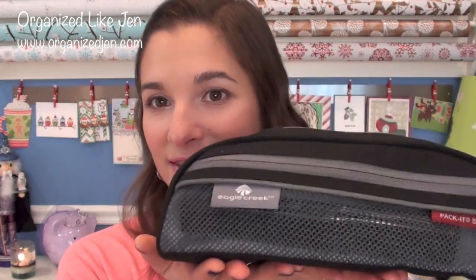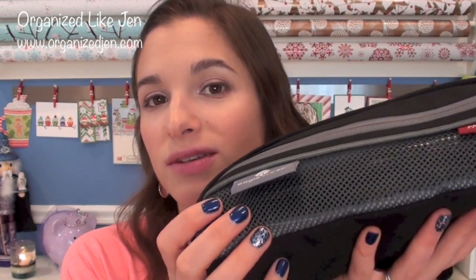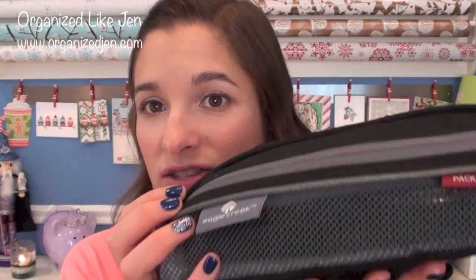So first of all, I'll show you the simplest thing that I pack, and this is Dawn's Toiletry Kit. It is by Eagle Creek, from their packing cube system. I love their stuff. Our suitcases are Eagle Creek, our packing cubes, and Dawn's Toiletry Kit. I like this because it's super lightweight. It has just enough room for all of his things. This is all the stuff he would need for even a 2-week trip. I mean, the man does not have a lot of toiletries. He's a very low maintenance guy.